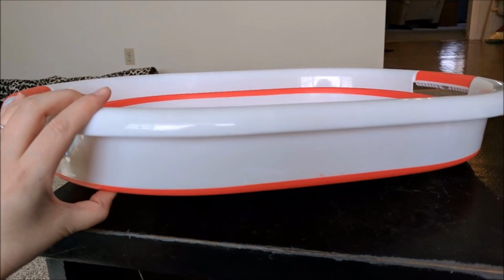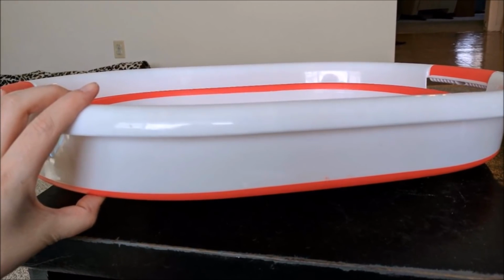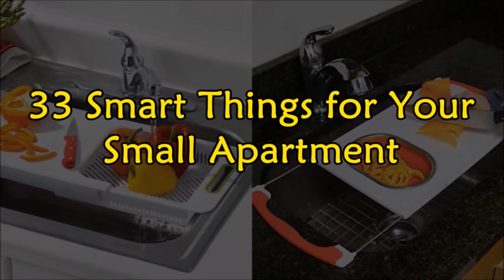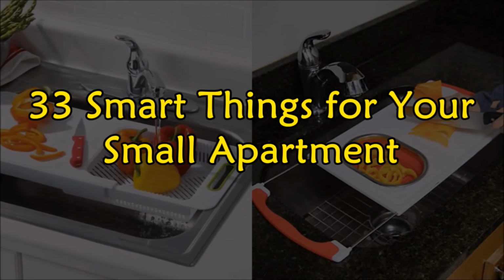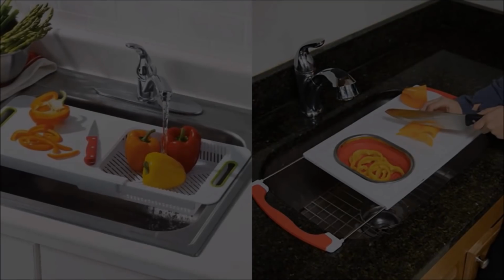We always need to make the most out of everything, and this forces us to be more strategic and practical about storage. Welcome to Jansen DIY, and these are 33 smart things for your small apartment.